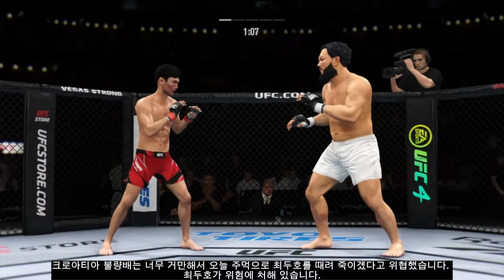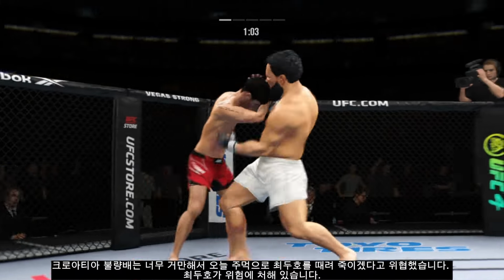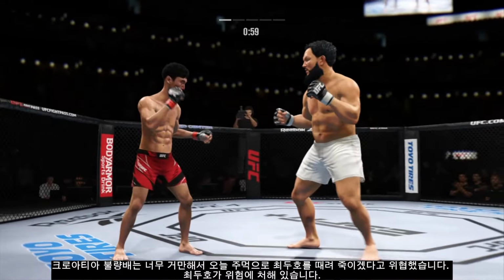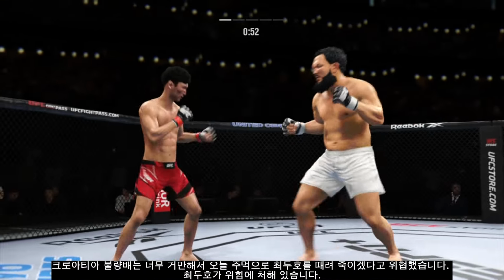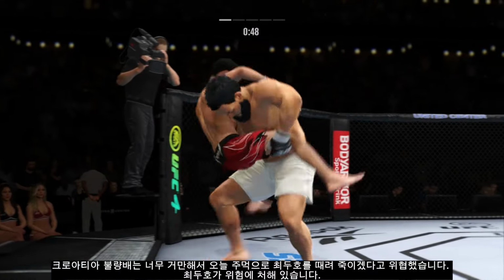He lands the right hand. A little single collar tie there. Well, he's got the reach advantage. He might as well use it. Nice job there to find a home for that chin. Oh, that's a hell of a kick right there. He told us Thursday that he was going to be kick heavy tonight. Oh, man. Look at him.